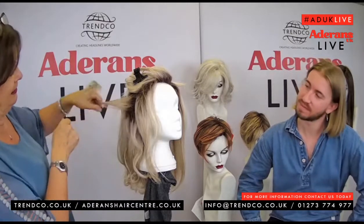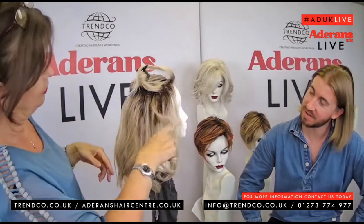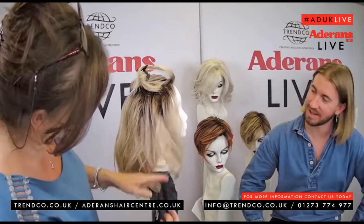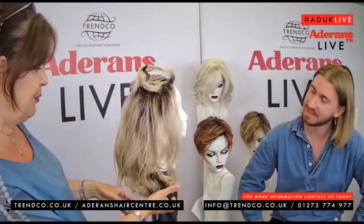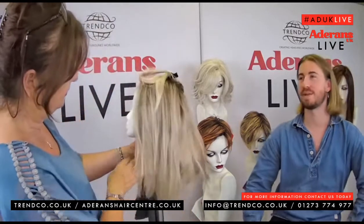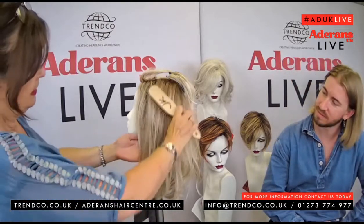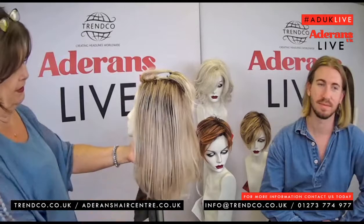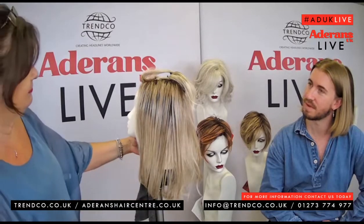And you can actually see that curl stays. If you did that with human hair, it would drop out, wouldn't it? You'd wash it, just comb it through and just encourage that curl back. It would drop out, you'd wash it and then you'd have to start again. Obviously on the straight side you'd expect that to go curly again, but that just stays exactly as we put it before.